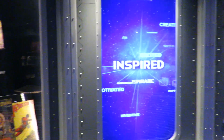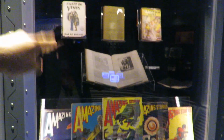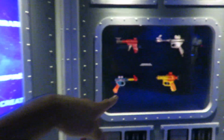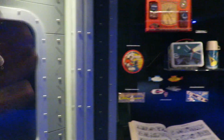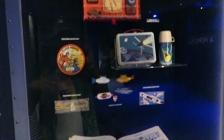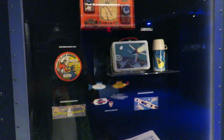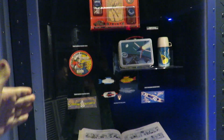The stuff in the Inspired booth is really cool. They have these old classic Amazing Stories books, Edgar Rice Burroughs books, like John Carter, Warlord of Mars, assorted Buck Rogers toy pistols from 1930 to 1940, this Flash Gordon stuff. And it's always been said that a lot of these scientists and astronauts are inspired by the stuff they grew up with. Nowadays, it's things like Star Wars and Star Trek. But back then, it was Buck Rogers, it was Flash Gordon.